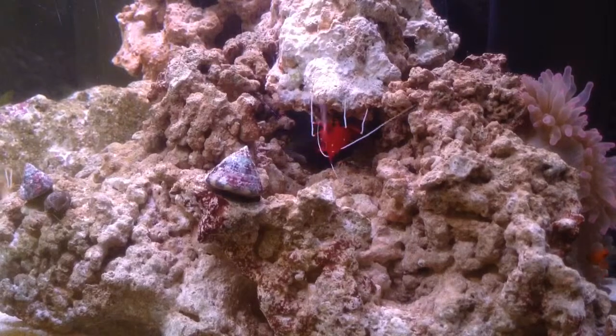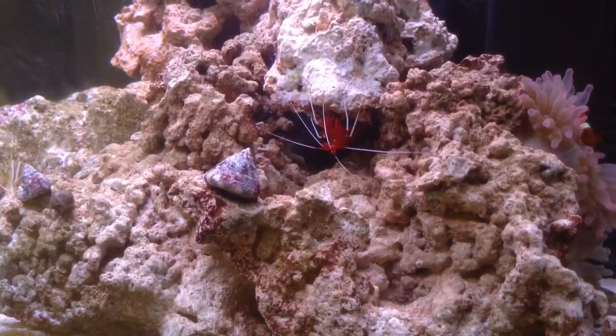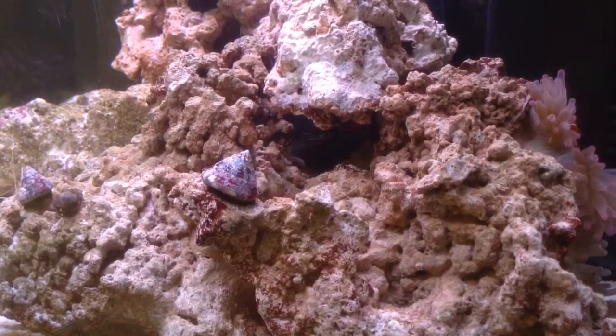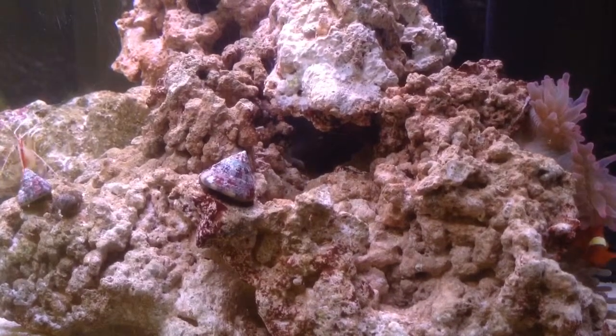Not one to be beaten. I've waited here for about 3.5 hours just to get a glimpse of the fire shrimp. There he is, and he's gone again. I haven't really waited that long. I just saw him coming out, so there you go.